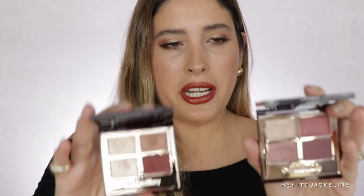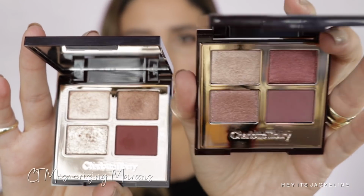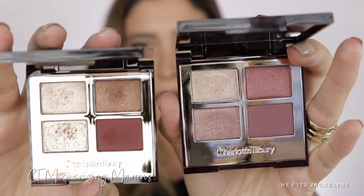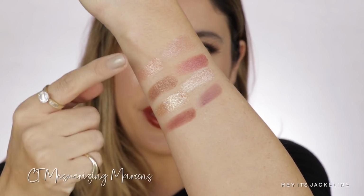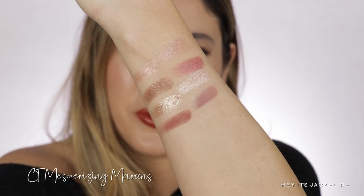Okay friends, now done with the makeup look, swatches and all of that, let's jump really quick into comparisons. Out of all the quads that I have in my collection, I think the one that has some similarities is Mesmerizing Maroons, which I have right here on my left hand side. And on my right hand side, I have Fire Rose.